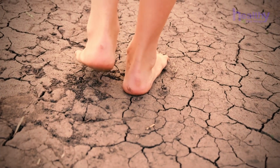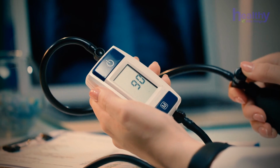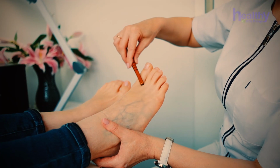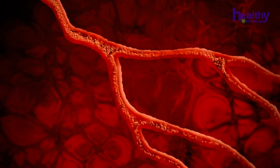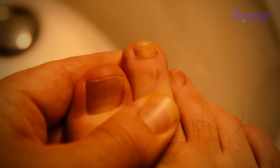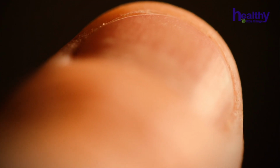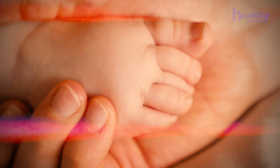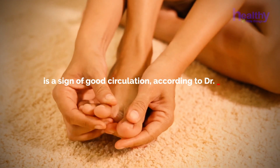If any of these particular signs or symptoms manifest in your feet, it would be advisable to seek a consultation with your physician. Cold feet might mean you have poor circulation, which could be a sign of heart disease. A great way to test that blood flow is good is by using your feet, says podiatrist and podiatric surgeon Dana Canuso, DPM. Squeeze your big toe for a few seconds until it turns white. Once it does, release it and count how long it takes it to pink back up. Your toes regaining blood flow in about 3 seconds is a sign of good circulation, according to Dr. Canuso.